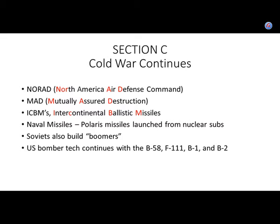Possibly they wouldn't even get here, because remember we had talked about the DEW Line, Distant Early Warning, up in Alaska and around the Bering Strait. Well, that should have picked up any possible bombers coming from Russia. But in any event, no matter what, if anybody tried to do anything to the United States, we had submarines all over the world, underwater, loaded with Polaris missiles.